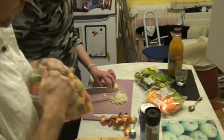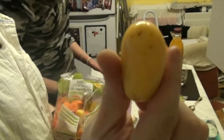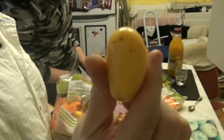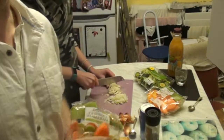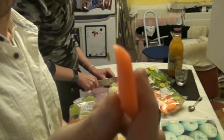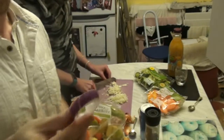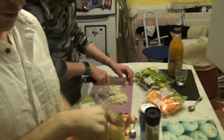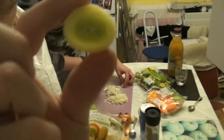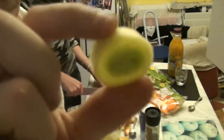I'm chucking these in as well, right? Yeah. Chucking straight in. So in here, we've got some baby carrots. Some baby new carrots in this mix. I've also got some, not carrots, potatoes, baby potatoes. We've got some red onion pieces. I'm not going to show you every individual piece in the bag, I'm just going to show you every type. But they're all there. We've got some leek.